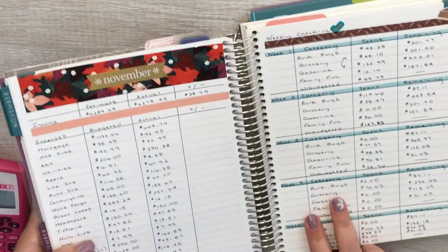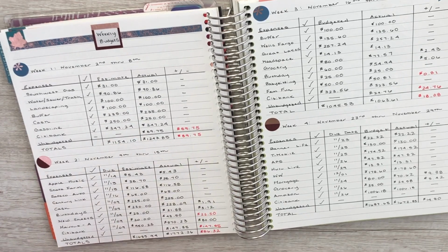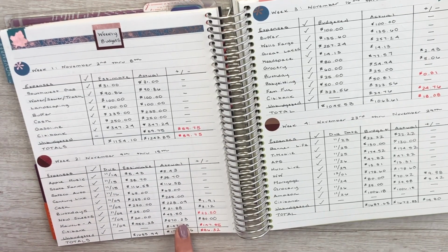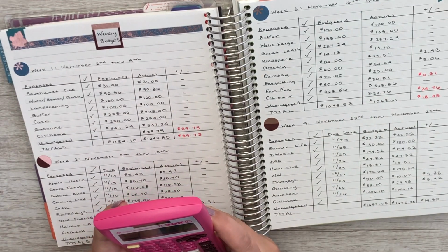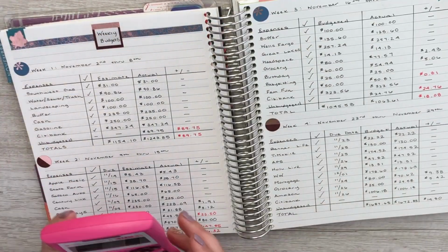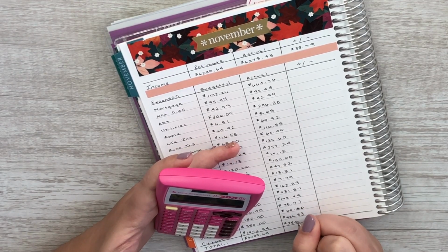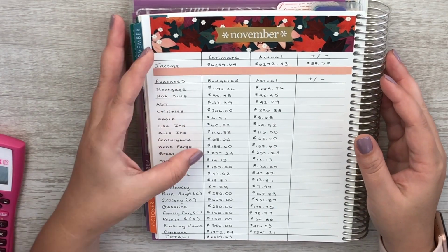And then as far as Citibank is concerned, we can add up all of our Citibank payments. For week 1, we had $347.24. For week 2, we had $870.23. Week 3 was $323.56. And week 4 was $1,006.18. And then it was paid off in week 5. So our total to Citibank was $2,547.21.